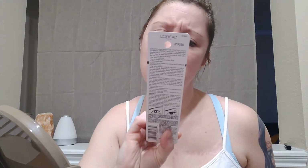I will also be using this, what is it? This is a liquid eyeliner, but it's the pen style liquid eyeliner. It's a Voluminous Superstar liquid eyeliner in the color Black Noir. I also got this from Walmart, but I do believe you could probably find this cheaper at Target. I did purchase the Voluminous mascara, and I actually did get this one from Target. That's why I say I think you get them cheaper from Target.